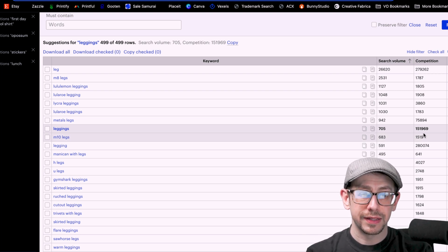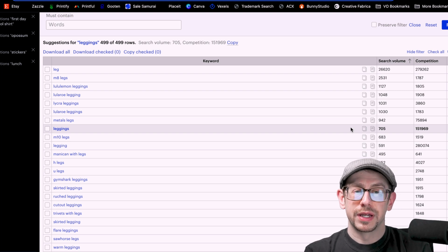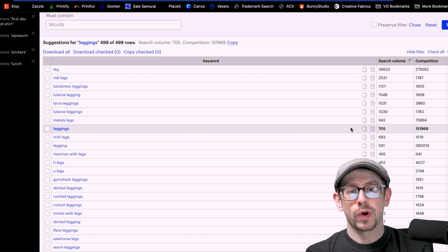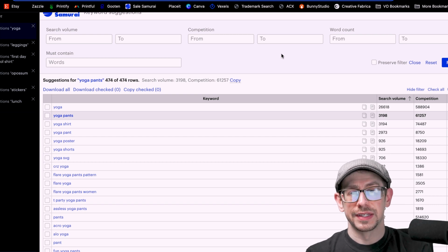And there certainly are a lot of listings. There is almost 152,000 listings that match with just the word leggings. However, what you need to keep in mind is that not everybody will search for leggings. Of course, there's going to be a lot more specific niche searches. That's really what we want. But a lot of people actually search for the term yoga pants instead of leggings.